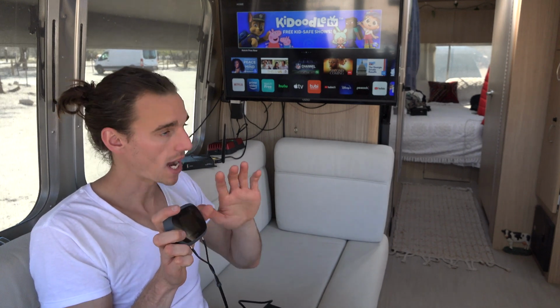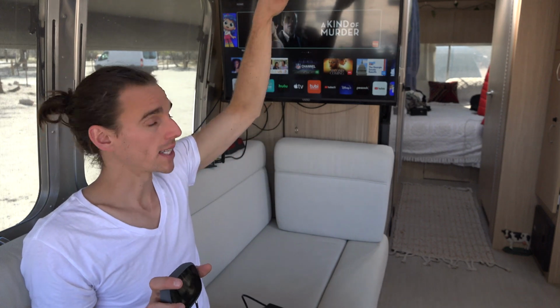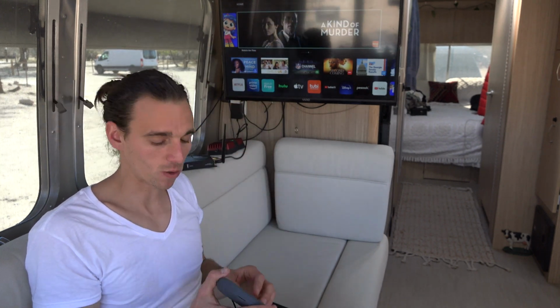So again, the highest access point for getting the best connectivity is a high point. That's on top of the rig. We've got 3 antennas, so we'll go up there now.